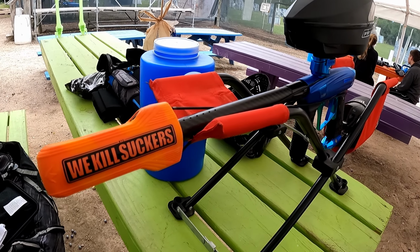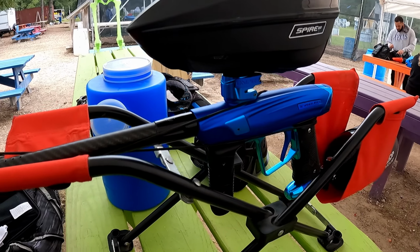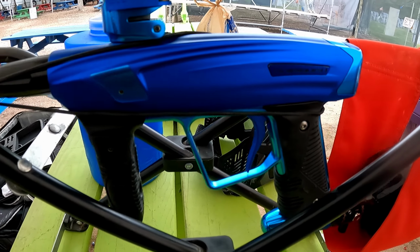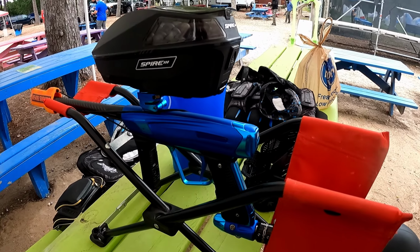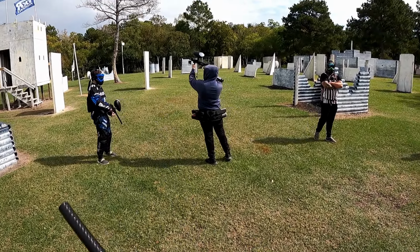Today I will be using my Empire Vanquish GT. I've got a Deadly Wind Fiber X8 barrel, my hopper is a Virtue Spire 3, and my tank is a 6845 Ninja SL with Powerhouse Haymaker 500 regulator.